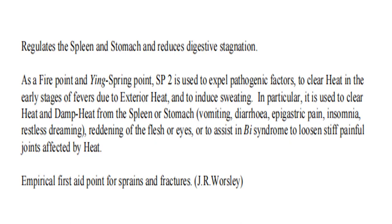It is used for vomiting, diarrhea, epigastric pain, insomnia, restless dreaming, reddening of the flesh or eyes, or to assist in Bi syndrome to loosen stiff, painful joints affected by heat. It is also an empirical first aid point for sprains and fractures.